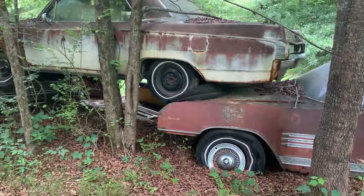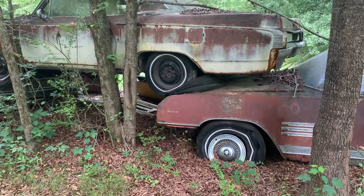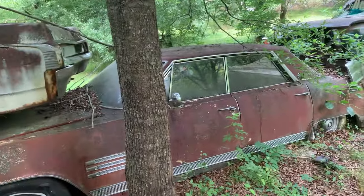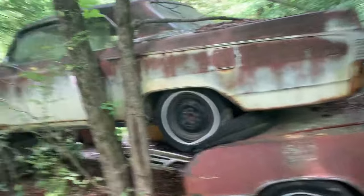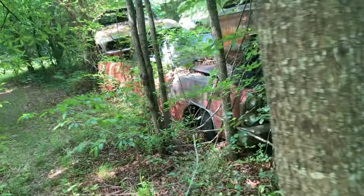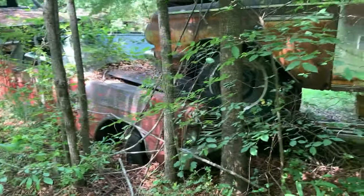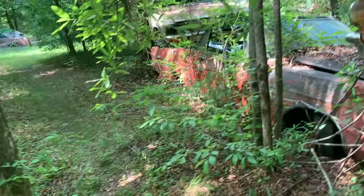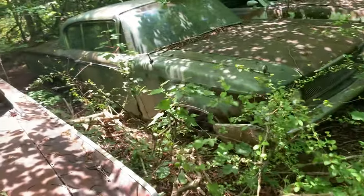Oh, look, they put tires there so they wouldn't scratch the paint. Same with the back. That was mighty nice of them. Huh. Yeah, they got tires on every pile. Still ain't gonna stop the weight from crushing them. Especially if they start rotting.